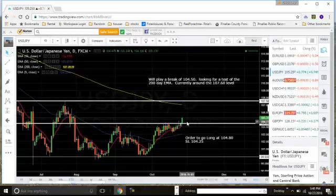I put my order at 104.80, and I have my stop loss at 104.25, which is 5 or so pips below the day low. I will be looking for a continued push higher towards the 107 level, the 200-day moving average.